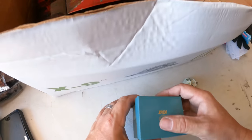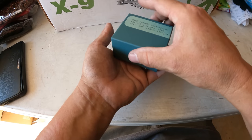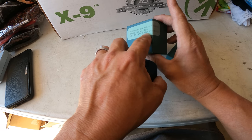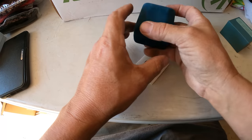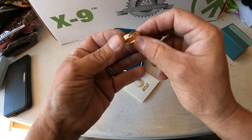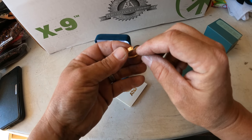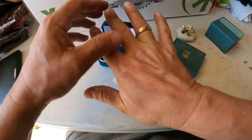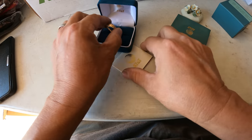This one though. Oh, AT&T, come on, gold ring, wait. Do we wanna look? Oh, 14 karat ladies fashion ring. Oh, come on. I think it's in there. Oh, that's pretty. That looks like little sapphires, maybe? 14 karat? Yes. Oh, oh.